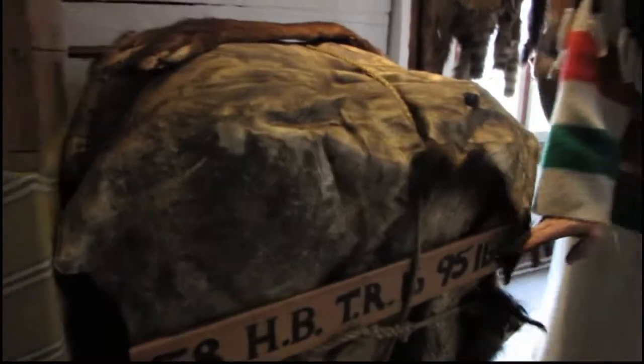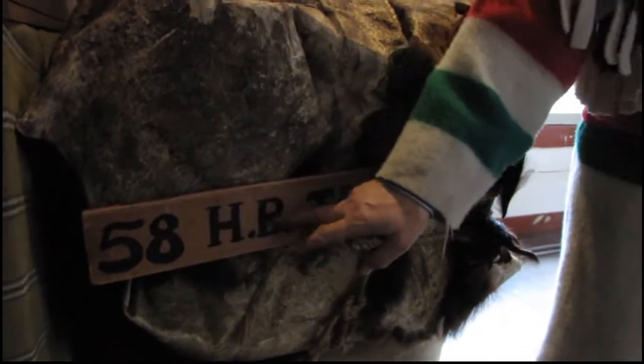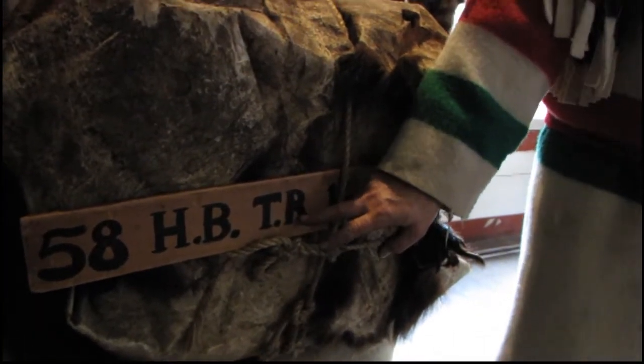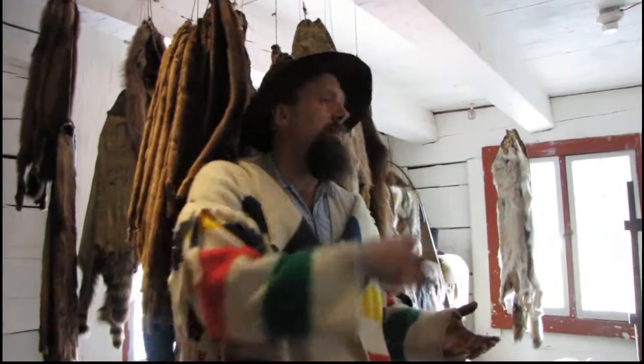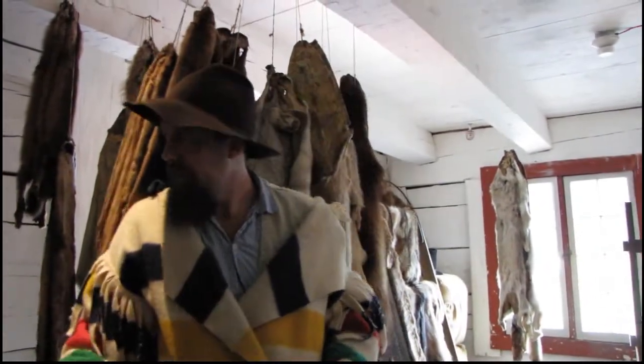And then they'd be labeled where they came from. 1858, Hudson's Bay Company, Thompson River District, so that's northern British Columbia. Bale 16, weight 95 pounds. Then they repackaged, double the weight, and then they go back on the big ships to England. So that was a big six to eight month journey, back and forth, bringing supplies, taking furs.